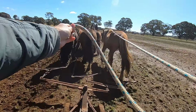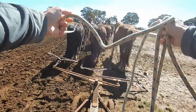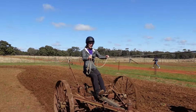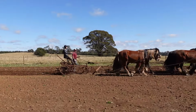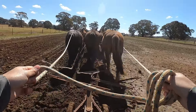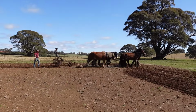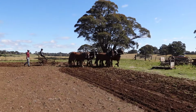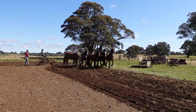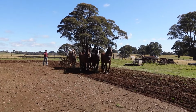Wow, that moment when they first go, it's like everything kind of lifts off. Yeah. You're going to have to anticipate the length of what's in front of you. Sure. So you can keep them going a little bit, and then you can start turning when you're ready. Yep. Gee off, gee off. So much rain. Gee off. That's okay, you can go around the bit which is already done and line yourself up.